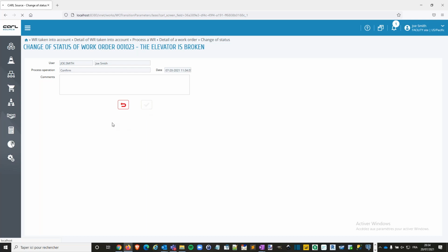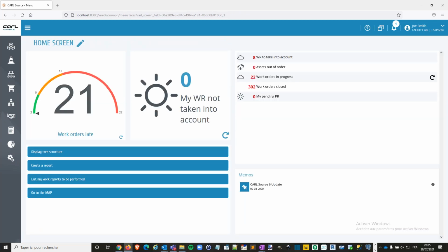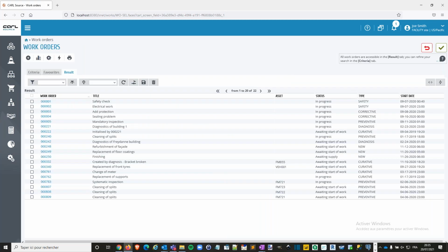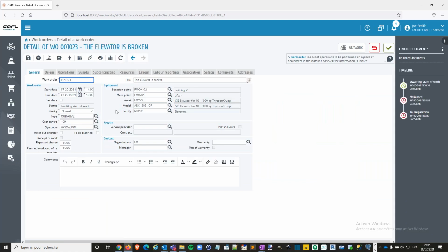Now this is planned for this afternoon. Let's say I'm back to my home screen. Now I have 22 work orders in progress. So let's say I'm doing the work, I am fixing what's wrong, and I am coming back at the end of the day. So I'm taking all the list of my work orders in progress. I'm going back to my work order about the elevator, saying what I've done. I put it back in service.